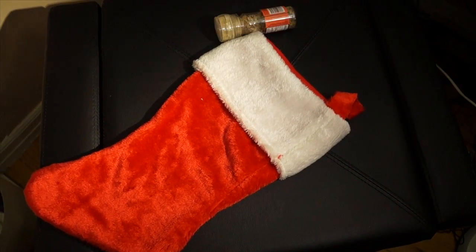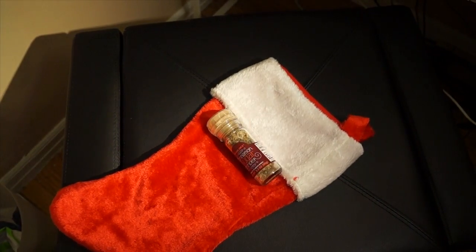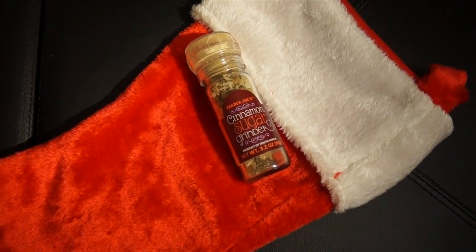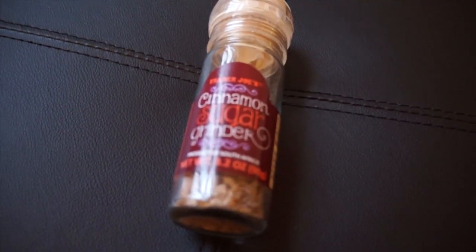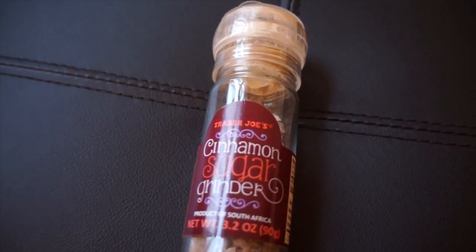The next thing is the spice grinder. Trader Joe's has these really awesome, inexpensive grinders, and the best part is they have some really cool flavors, kind of like mine, which is the cinnamon sugar. So if you have like a little or big chef in your life, this will be a great little something for them.